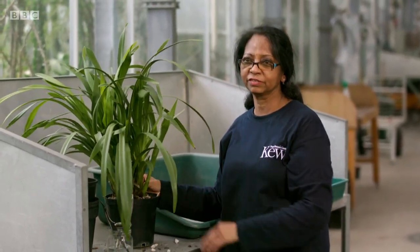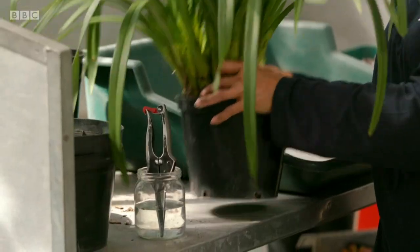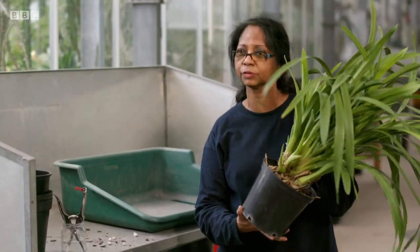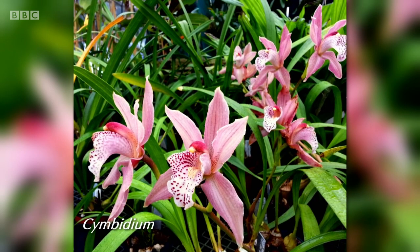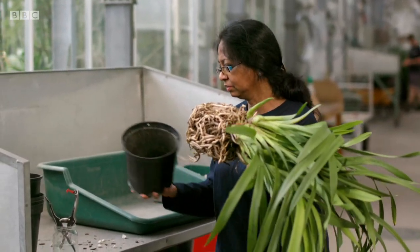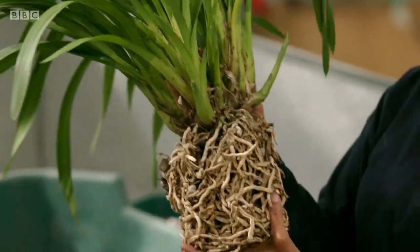Cultivation of orchids is very simple if we follow a few important things. One of them is repotting the orchid at the right time. So, for example, this is a Cymbidium hybrid, which is a spectacular flowering one during winter through spring, and is ready to be repotted. The first thing is it's pot bound. As you can see, the roots are filling the entire pot, and it's got plenty of new shoots.